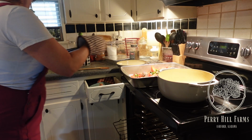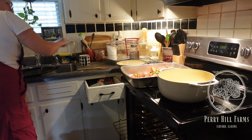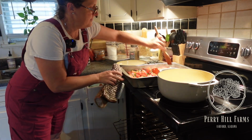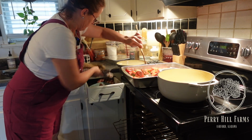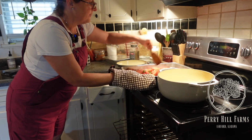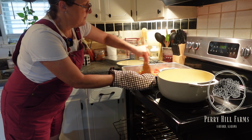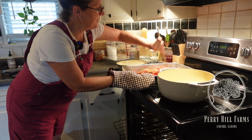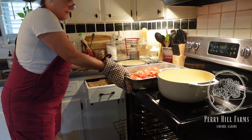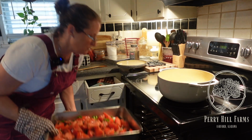I'm gonna do it like that. And give it a good stir. Get my glove on. Give it a good stir. Mix the olive oil up with all of those vegetables. I hope I got a big enough pan to cook it in. We'll see. Okay, back into the oven. That was much better, didn't make a mess.